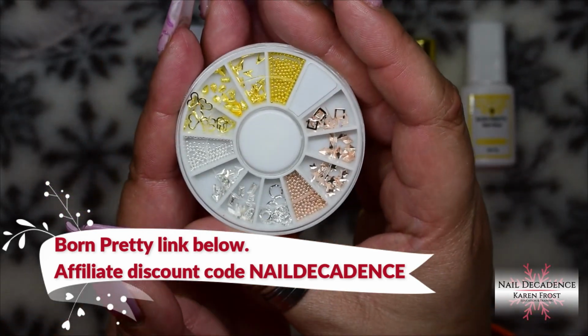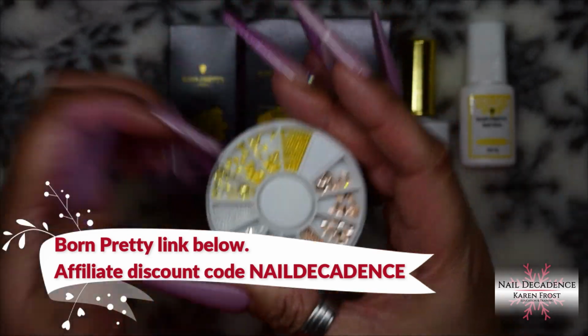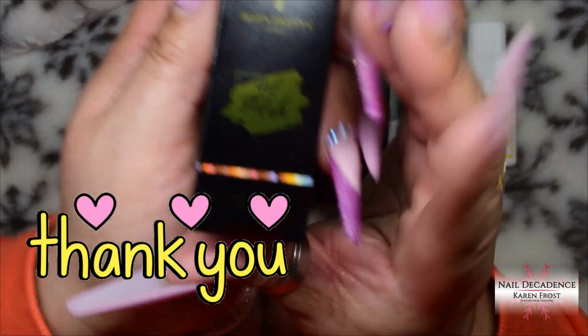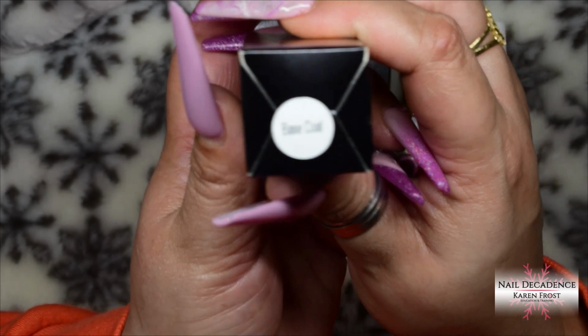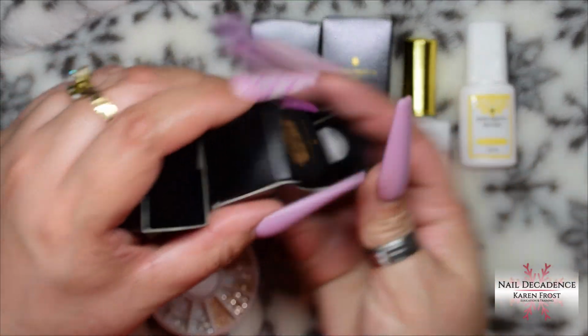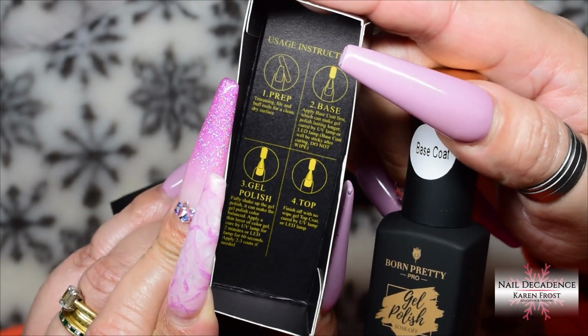The lovely people at Born Pretty gave me a voucher at Christmas, and this is the stuff that I got with that, so thank you very much, very generous of you. I really appreciate it. So this is what I got with my voucher.